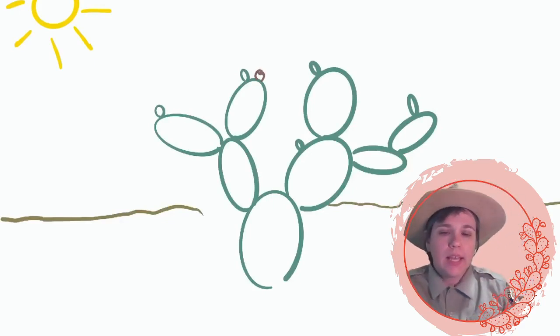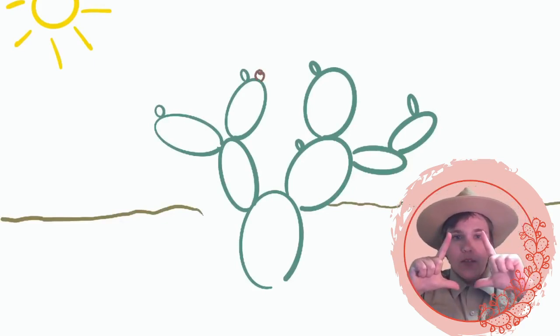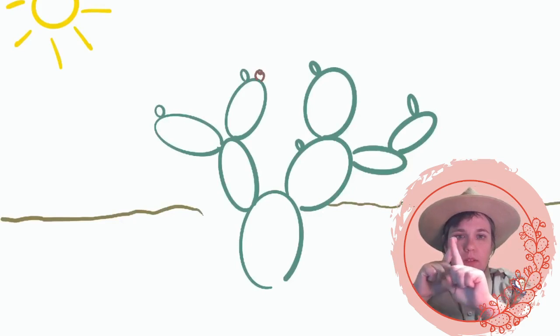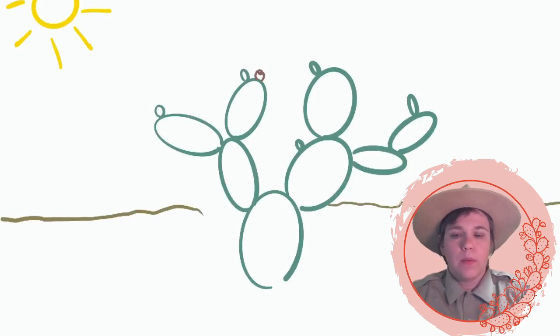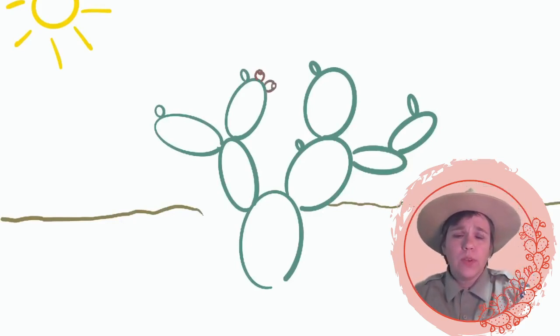Okay? Now, the way I like to draw these guys is I like to draw a C, and then I like to draw another C, and a little round at the bottom. And then this gap up here at the top, I put a little circle where that gap is. So a C, a backward C, or two parentheses, open at the top, and then a little circle that's going to be the top of the prickly pear. And go ahead and put those wherever you think they would grow.